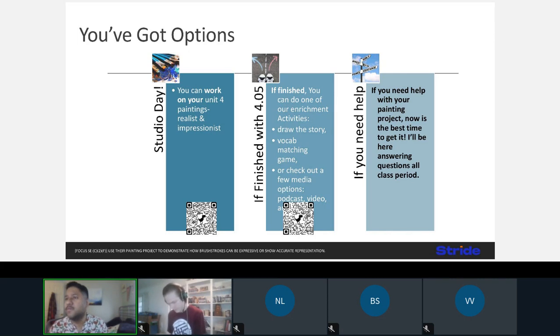If you don't want to paint, you don't have to. You can actually write an essay. The essay must be at least 9 sentences. So if you like writing, you can do that one, okay?